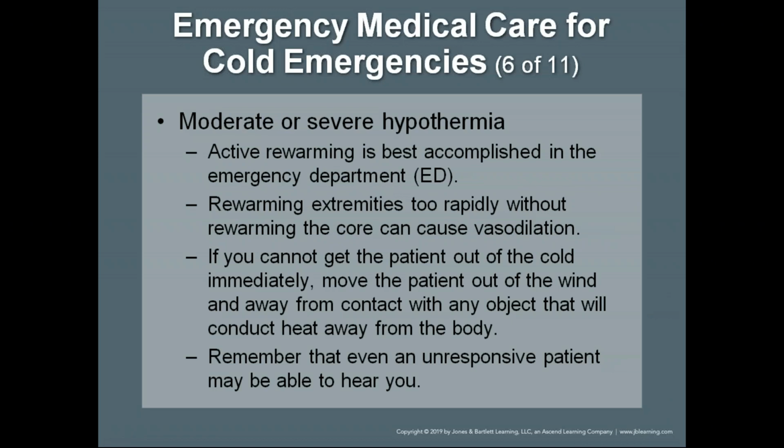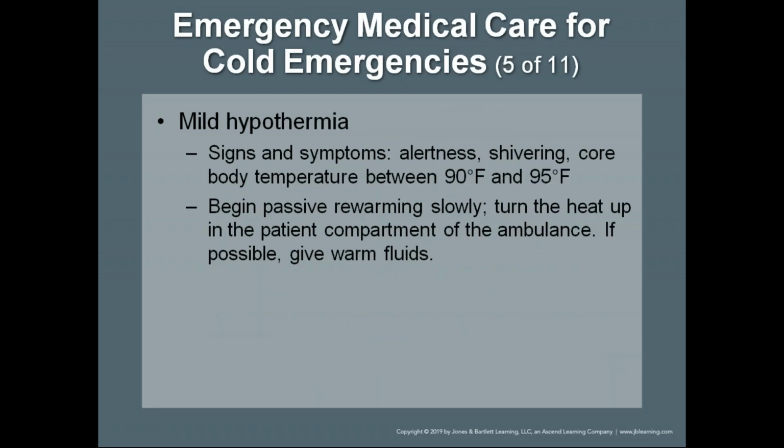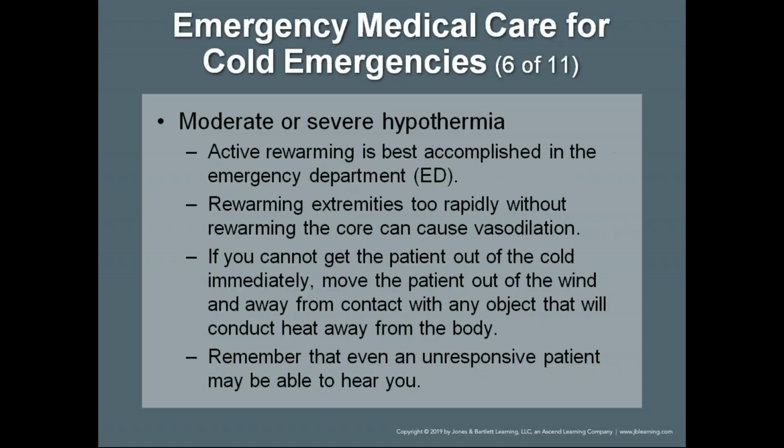So now, when we're talking about moderate or severe hypothermia, that's serious. We're talking about below 90 degrees Fahrenheit. So this patient is that comatose patient. They're probably not talking to you. Warming the extremities too rapidly without rewarming the core can cause vasodilation.